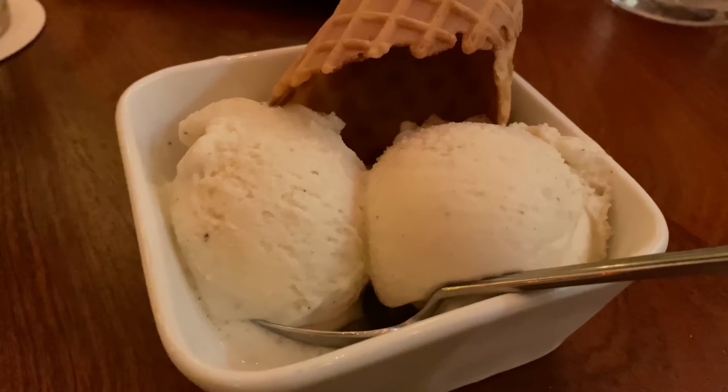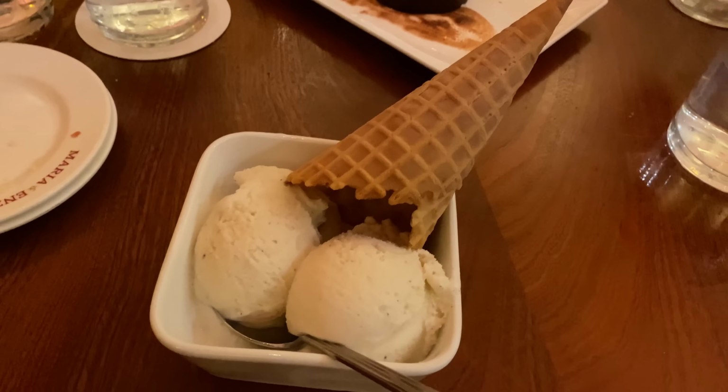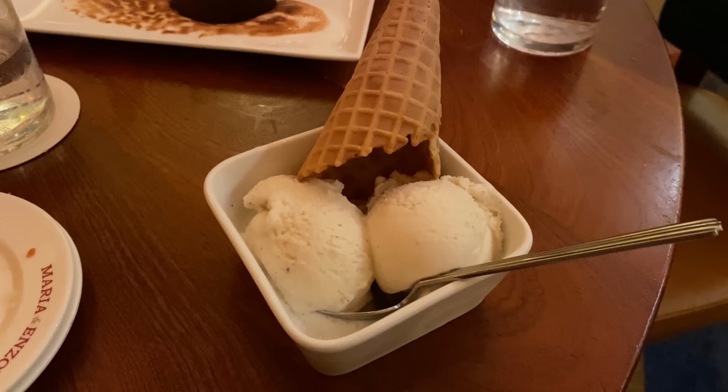Okay, so for dessert, I had the gelato, which was very good. It was very good gelato. I said it was an almond flavor, but it is actually vanilla bean. It was a very good gelato. I don't have anything negative to say about it.